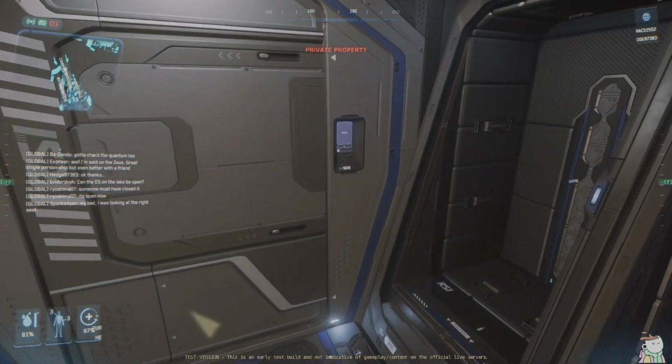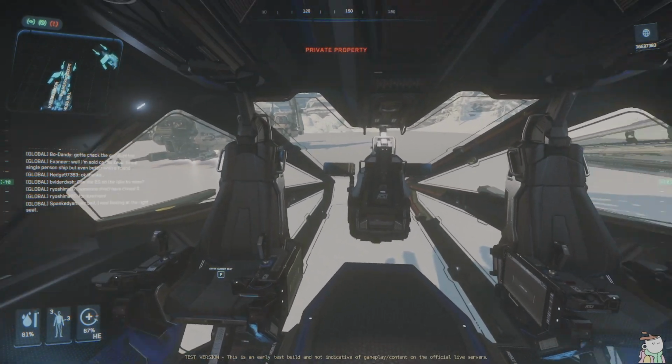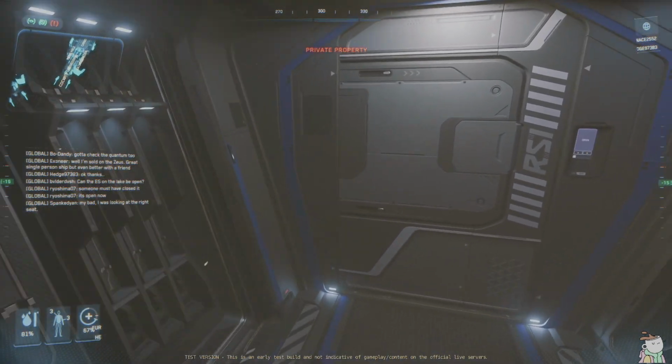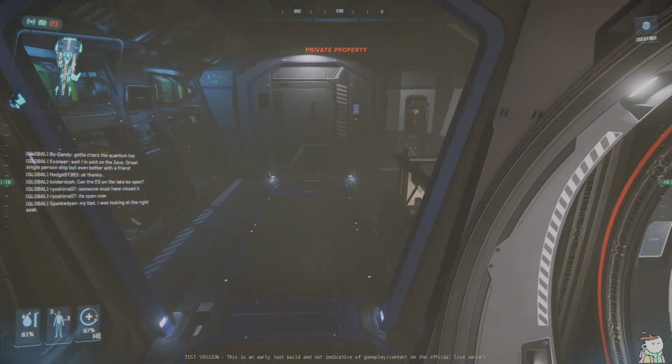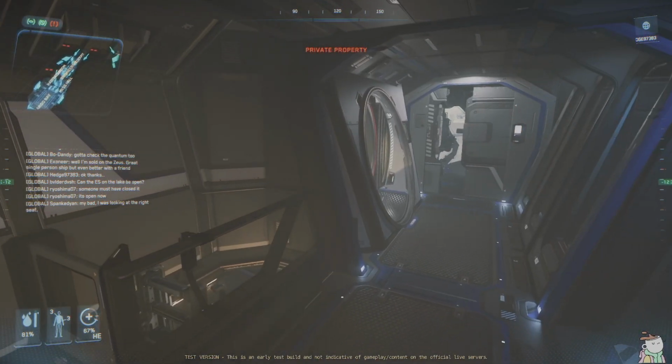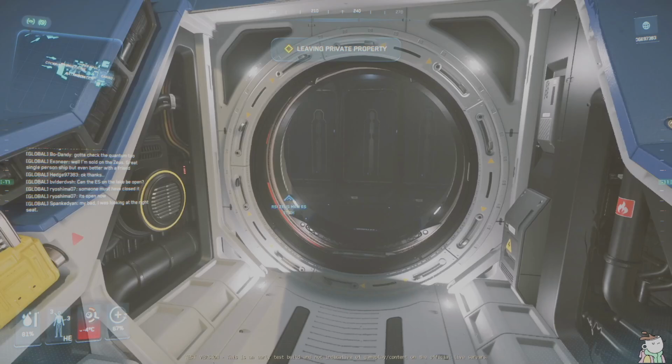Components in the same place, suit lockers in the same place, weapons racks in the same place. Simple. They're not very big ships. I like them, they're well designed, but there's not a whole lot to show you here. They're just really simple, small to medium sized ships for a crew of 2 or 3 that are very convenient.